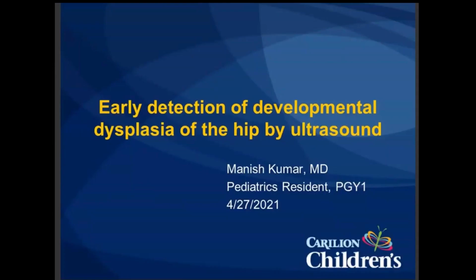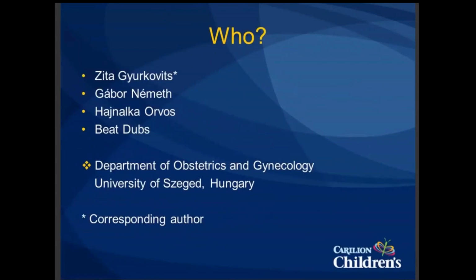Early detection of developmental dysplasia of the hip by ultrasound. My name is Manish Kumar. I am a pediatrics intern. Okay, so let's start with the authors. So these are the authors, and Dr.